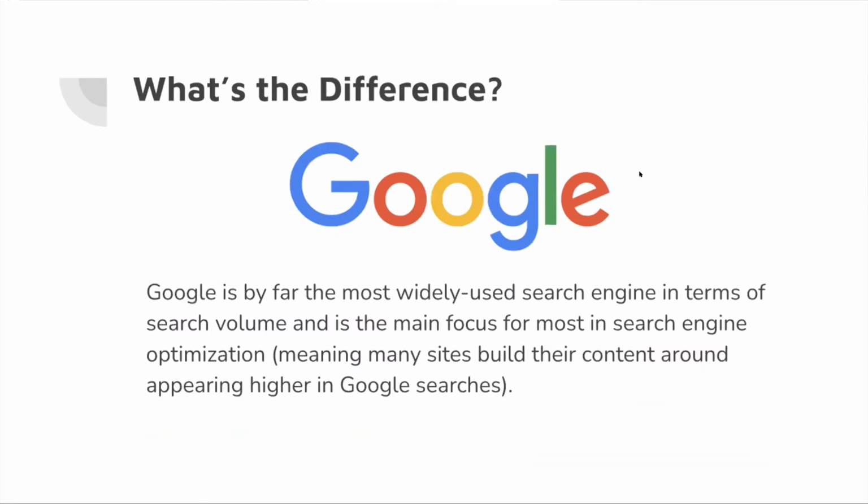So, we're going to be talking about the differences between some of these search engines, starting with Google. Google is by far the most widely used search engine in terms of search volume and is the main focus for most in search engine optimization, meaning that many sites build their content around appearing higher in Google searches.